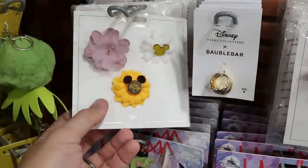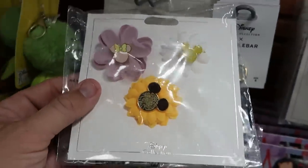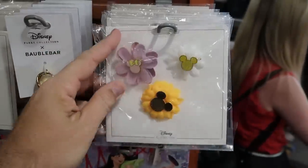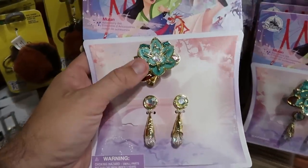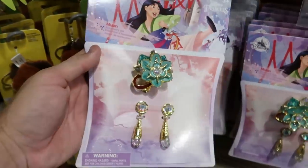And then right next door is a really cool, like Disney, I'll call these little buttons. Look at that though. You got all of the characters inside of the flowers. Only $5.99. That is really unique though. Like a really cool little take-home item. And then over here from Mulan, they have a whole little accessory set. You get the hair clip and the earrings. Let's see here, $7.99 from $18.